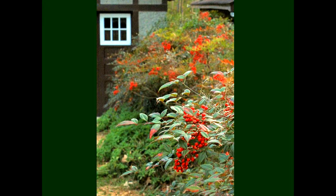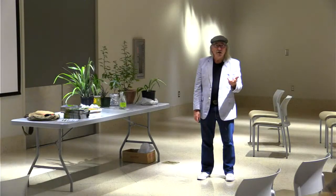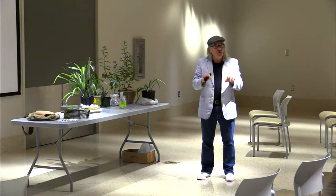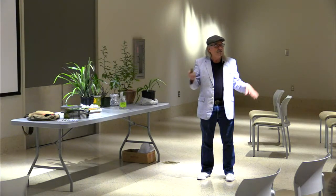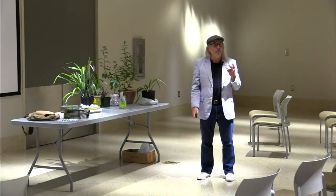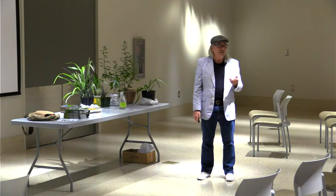They've got two cases documented. Meanwhile, they're saying Nandinas kill birds. Simply not true. And by the way, if you do the research, you'll come across that. So what they're saying now is not don't plant Nandinas. They're saying snip the berries off before the cedar waxwings come through. And I can do that.